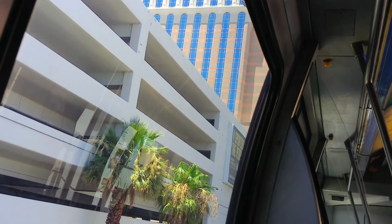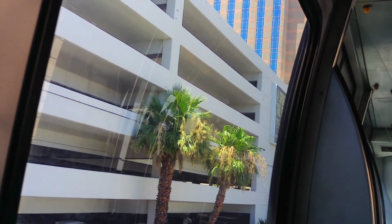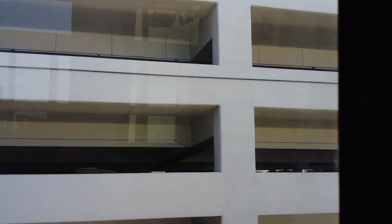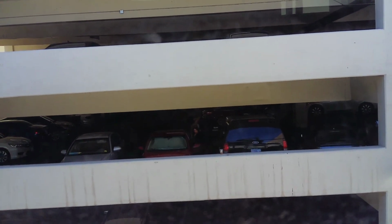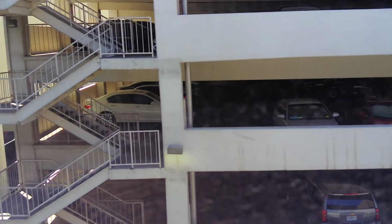This monorail continues southbound. Next stop, Flamingo Caesars Palace Station. The doors are closing. Please stand clear. Please hold the handrail firmly at all times. Next stop southbound is Flamingo Caesars Palace Station.